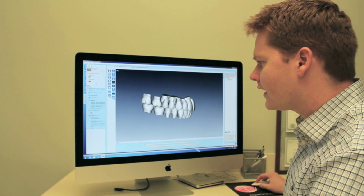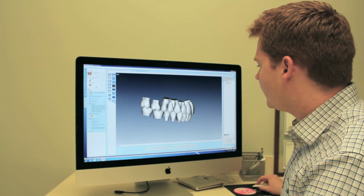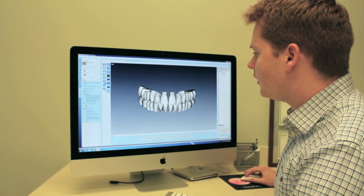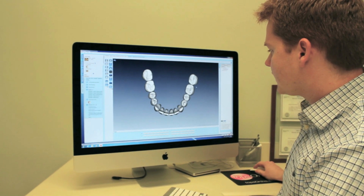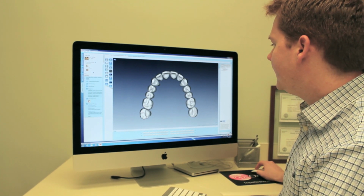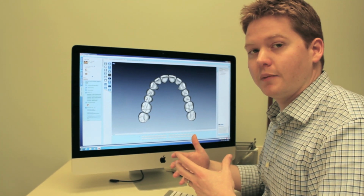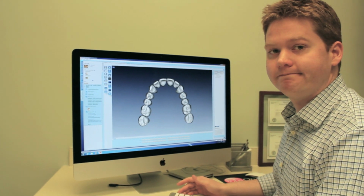And it actually took us, I think, 3 or 4 times back and forth to get everything tweaked just how we want it. But as you can see now, if we look at the lower arch, we can see that everything looks perfectly straight, looks just like we want it to. And if we look at the upper arch, you see the same thing. And so this is what we'll get at the end of treatment, and so the brackets and the wires are made to get the teeth to this position.